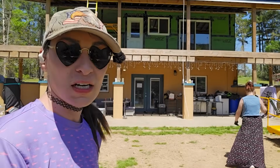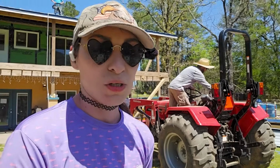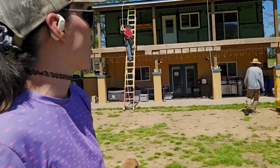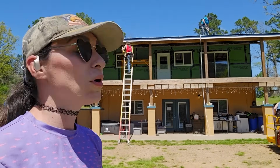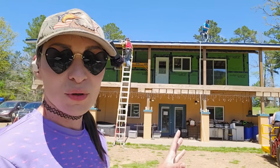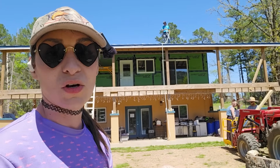It's been very busy, lots of moving and shaking going on here. We're trying to just really knock this thing out. There's just a ton of steps, and we're trying to utilize our time to the best of our ability. So with all of that said, everyone's ready to go. We want to keep this thing moving as smoothly as possible, so we're going to jump right in. Let's get back to work.